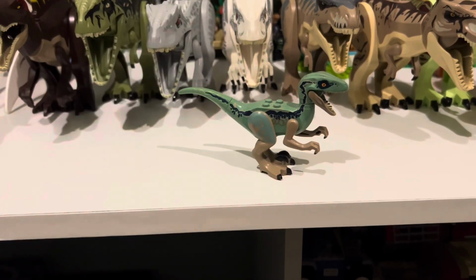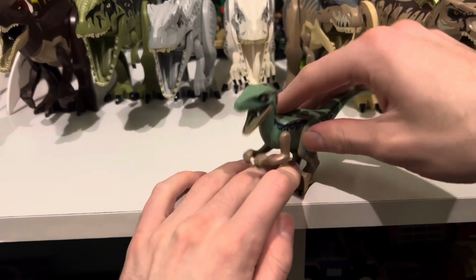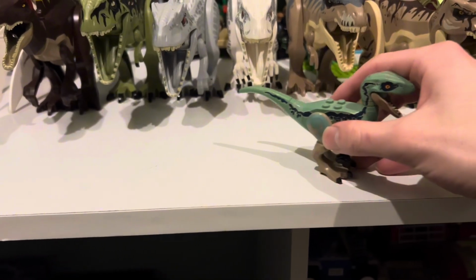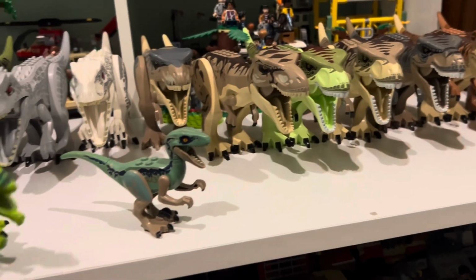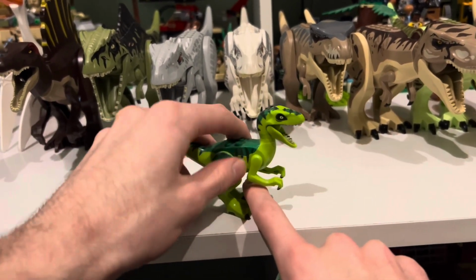But then here we have the Fallen Kingdom blue. Very interesting choice to make it all blue. I feel like it was more marketing it for kids, and they were saving the more accurate blue for the last line, like they did kind of with the Rexy, just so a ton of people would buy it and then realize, oh man, I've got to get an accurate blue now.